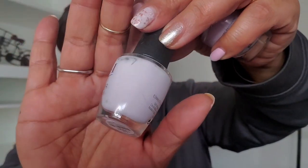This one is so pretty. This is an oldie. This is Care to Dance. Nope. Here's the artist. Where's Care to Dance? Because it's very similar in color, but Care to Dance is a jelly. Okay, so let's do this one, because this one came out in the Mexico City collection. I think that was the name of the collection last year for summer.